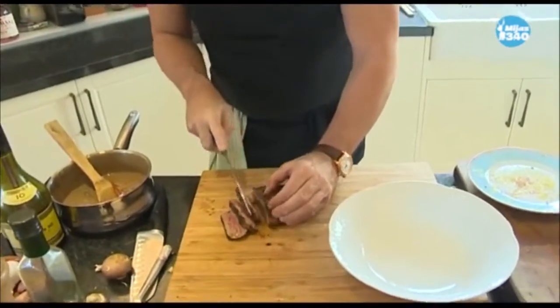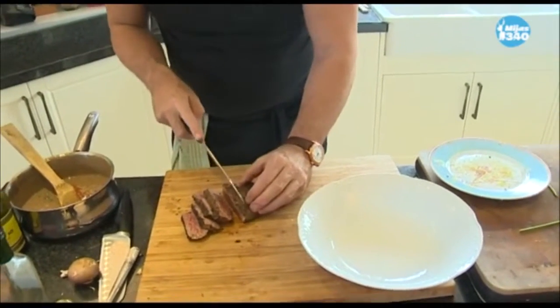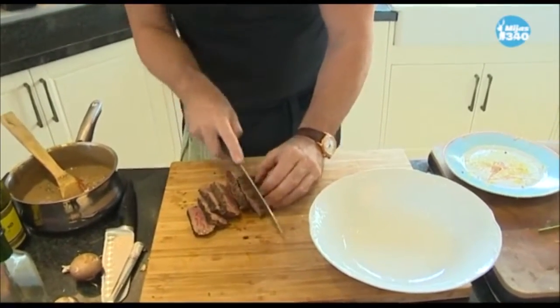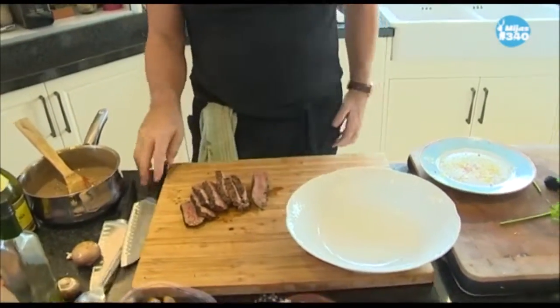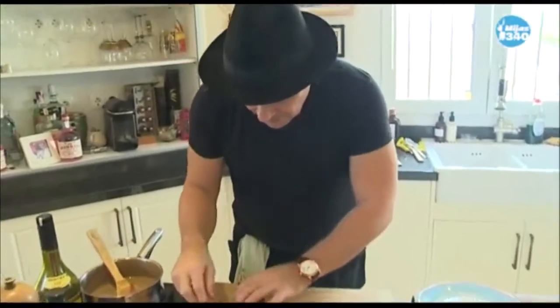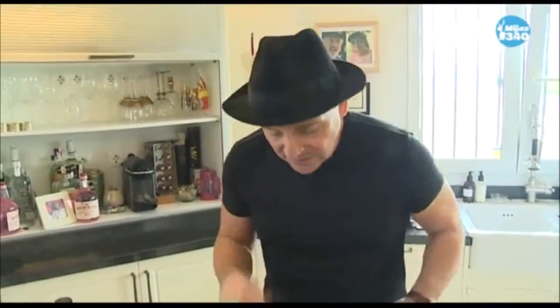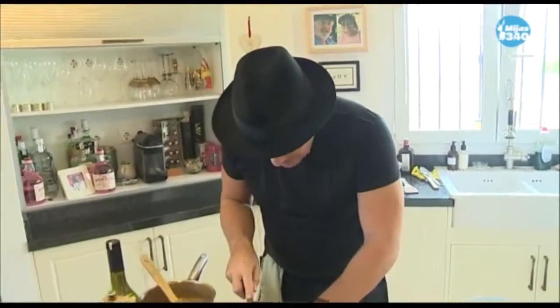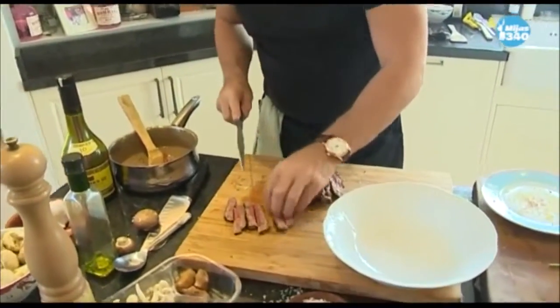beautiful, beautifully cooked, Junior. Medium rare, look at that, beautiful pieces. Doesn't that look delectable? A little bit of salt on it, but it seasons the inside, you see. When you've got the meat resting and you season the inside of the meat, you get the full flavor from it. It's just fantastic when it's like that. So then we're gonna cut each piece fairly neatly in half like that.